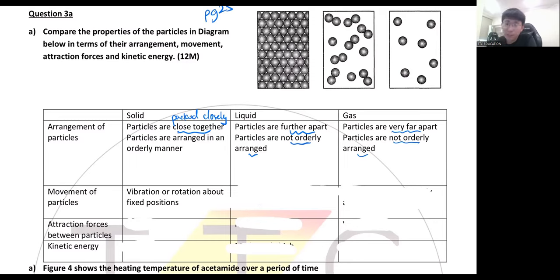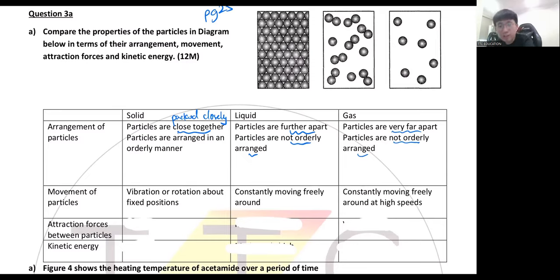Then how about liquid? How do liquid particles move? For liquid, they can actually move around randomly. So constantly moving freely around. Move around freely. No need to say collide, just say moving freely. Then gas is moving at high speed. Moving freely at high speed, which means they move faster. You can say move faster also can, as long as you show the difference between moving freely and moving faster.